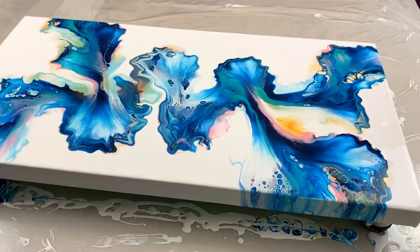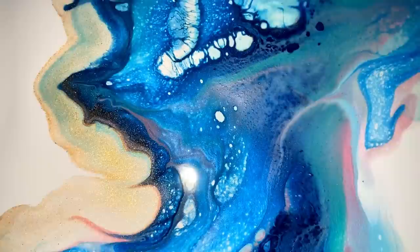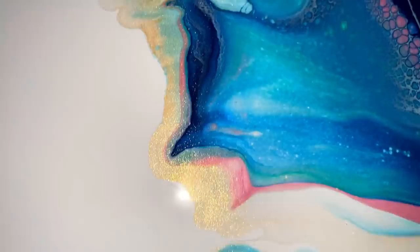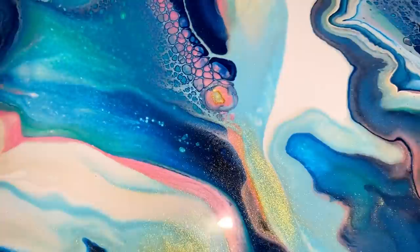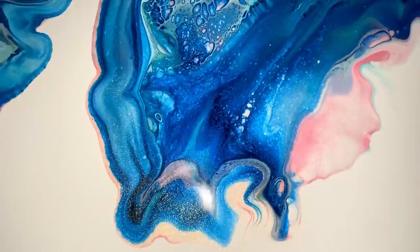Let's put the flash on. All right, so the flash is on. And you can already see the overlay of beautiful shimmer in this piece. Of course, thanks to the 24 karat gold, but we also have the iridescent green blue in here that shimmers, as well as the pearl blue, which also shimmers. So when this dries, it'll get a top coat of Krystal resin.